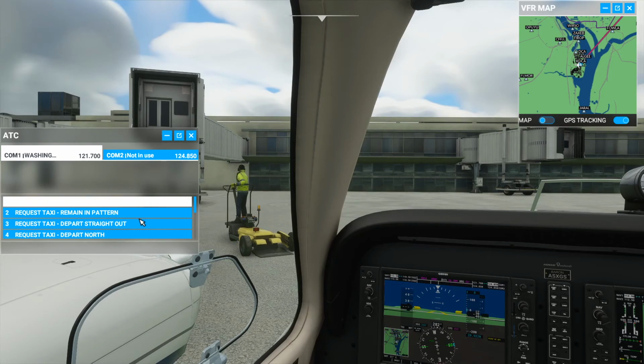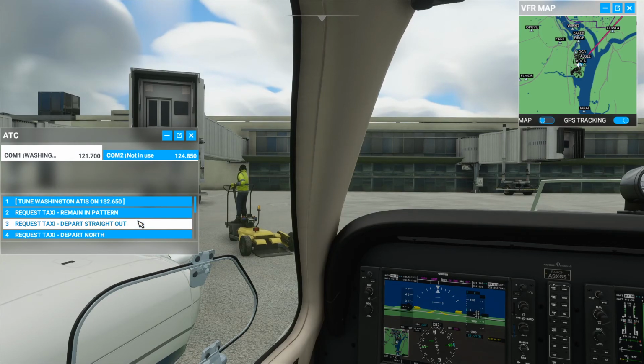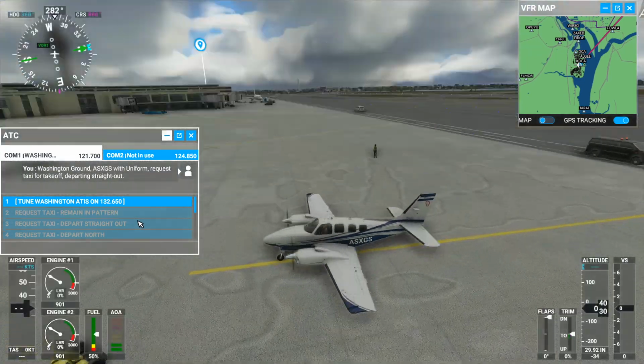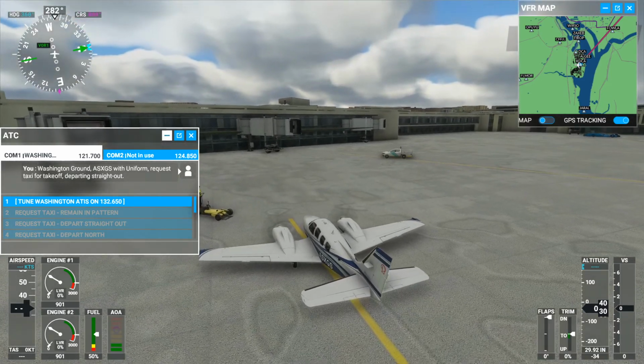So, let's get this. We'll just do straight out. Washington Ground, Beechcraft Alpha Sierra X-Ray Golf Sierra with uniform, request taxi for departure, straight out.